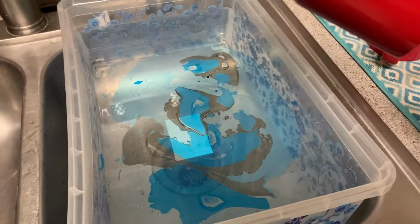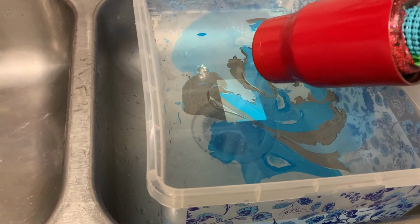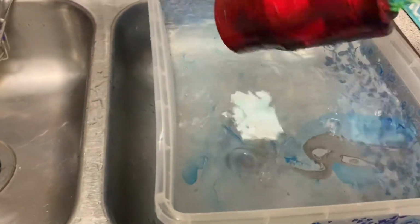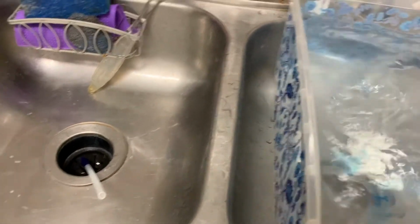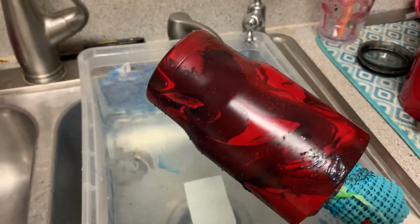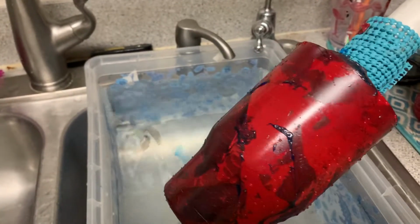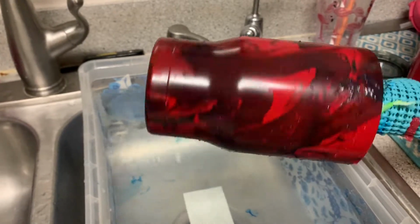So I have my cup, so I'm just gonna go in. Ooh, that's kind of cool looking. Okay. All right, and then you just smooth that stuff down, which I can't do right this very second, but oh, that's kind of cool looking. I like that. Maybe I will put some white on there. Yes, maybe I'll do that.